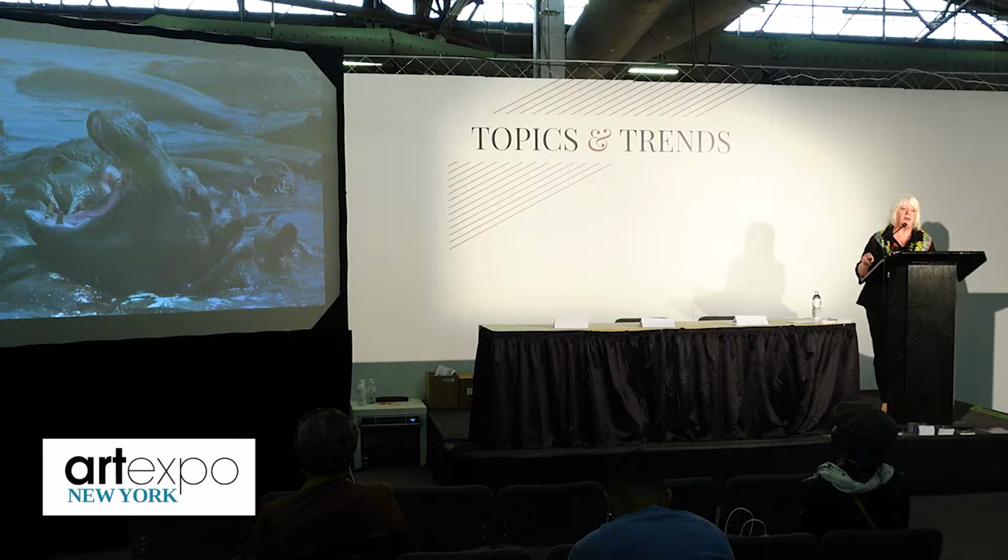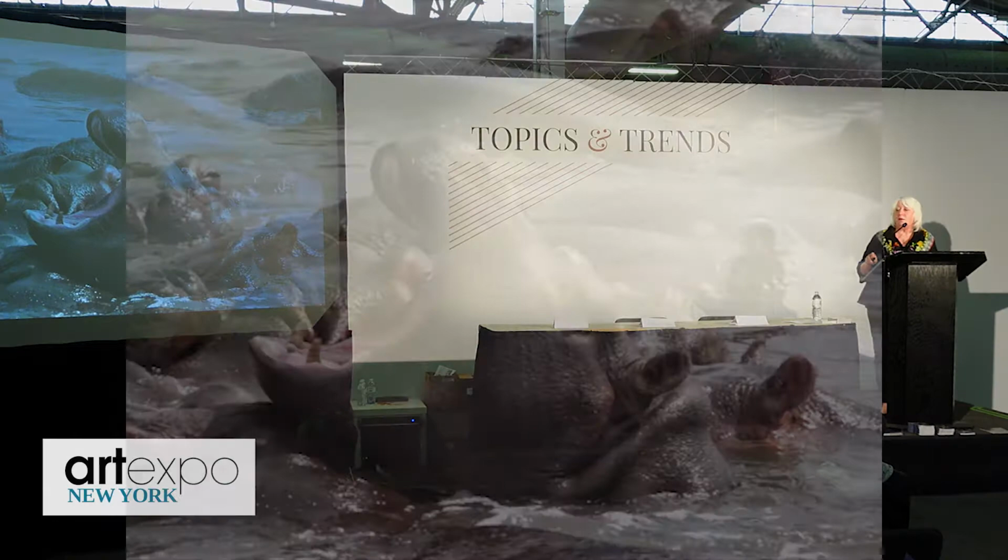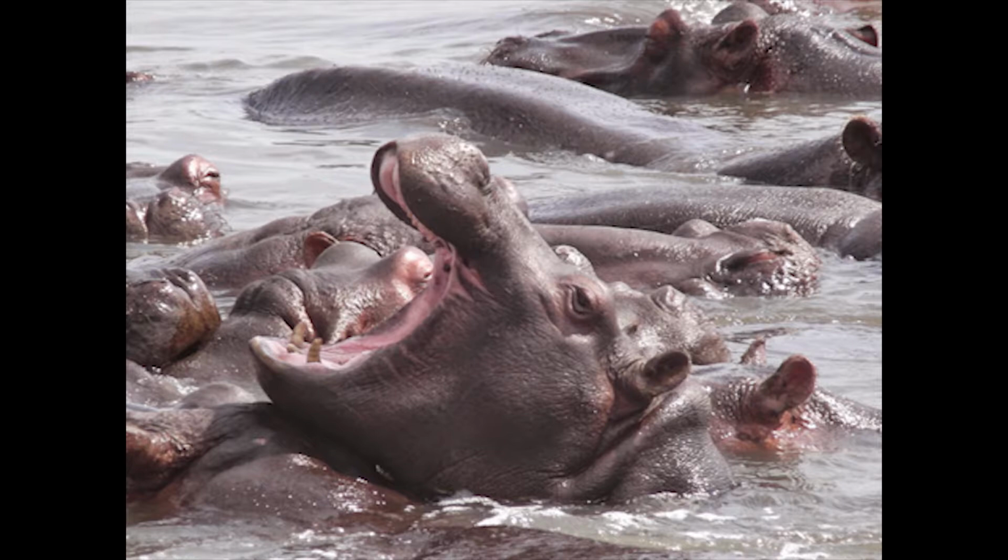Hippopotamus, again, one of the scariest animals to encounter in the wild, one of the most dangerous. So if you ever come across a hippopotamus, you get well out of the way. They take more lives of local people than any other animal in South Africa.